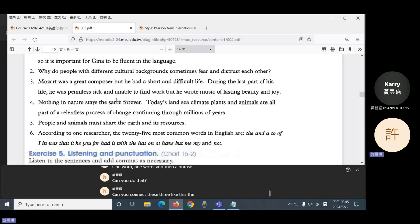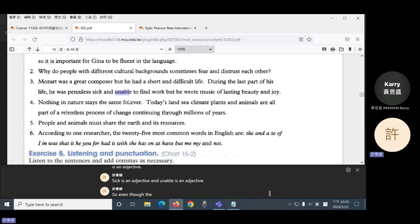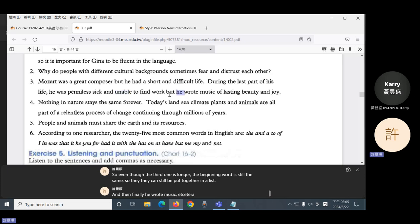The answer is yes, because we're only looking at the first word. Penniless is an adjective, sick is an adjective, and unable is an adjective. So even though the third one is longer, the beginning word is still the same, so they can still be put together in a list. And then finally, he wrote music, etc., is a complete sentence, so you should also add a comma here.